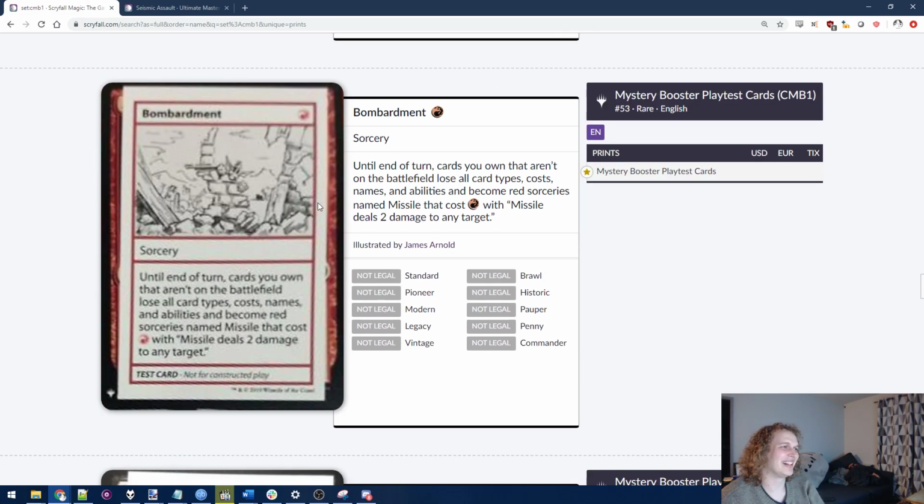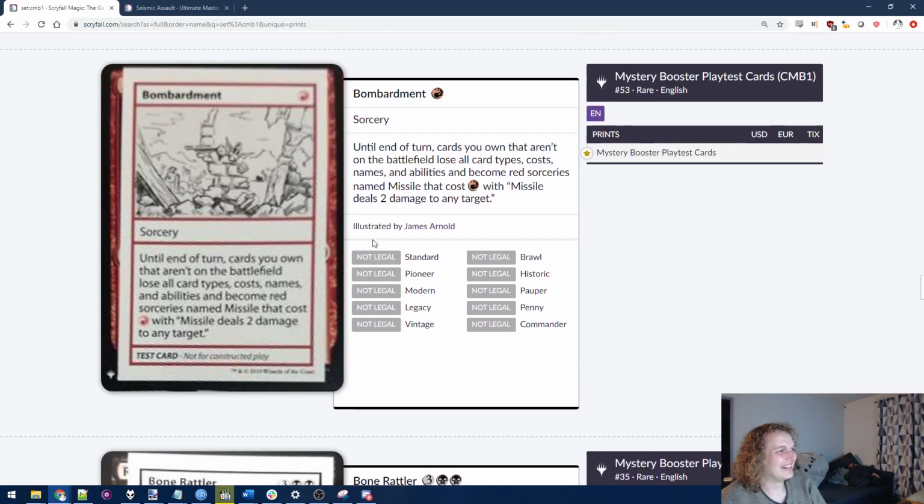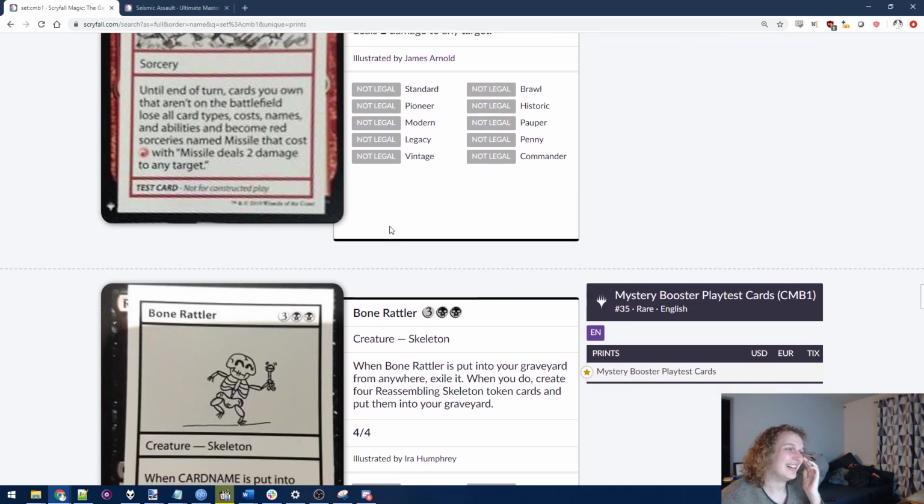Oh yeah. Oh my God. I'm so glad this didn't get printed. What the hell? What were they thinking? Oh my gosh, wouldn't that be awesome though? To have this card in cube and pull off that combo, have this as part of your Storm win con. Whoo! Bone Rattler.